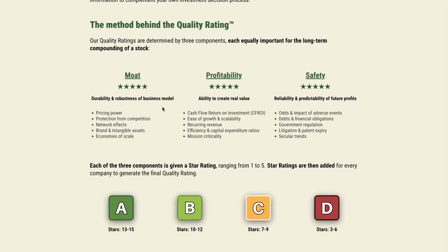There are only three things that matter for the long-term prospects and the compounding potential of any company. And these can be separated into three categories: moat, profitability, and safety. So what do I mean by moat? It's actually just the durability and the robustness of the business model.